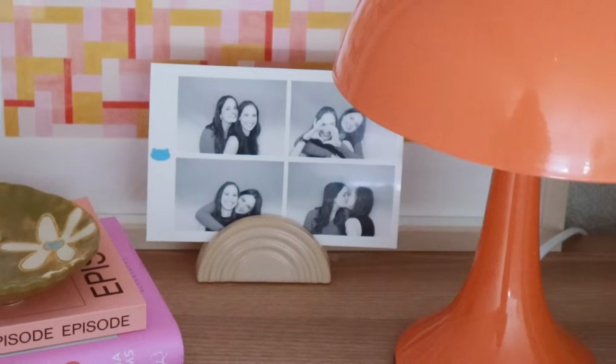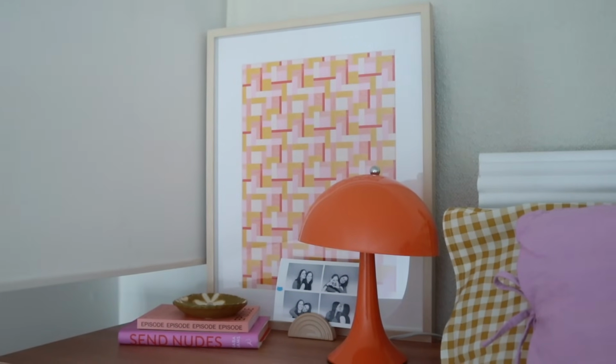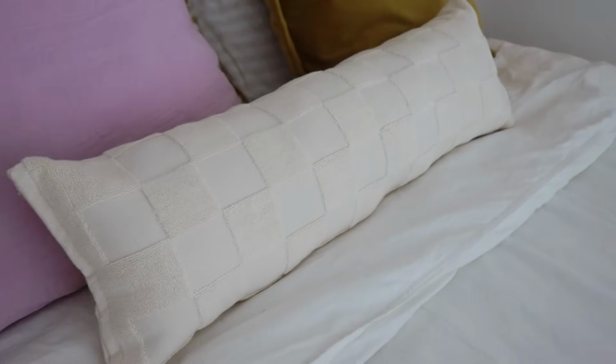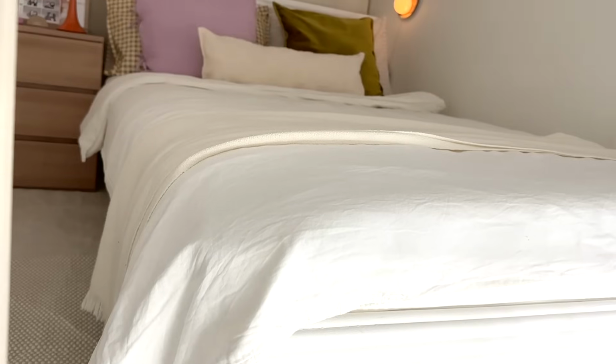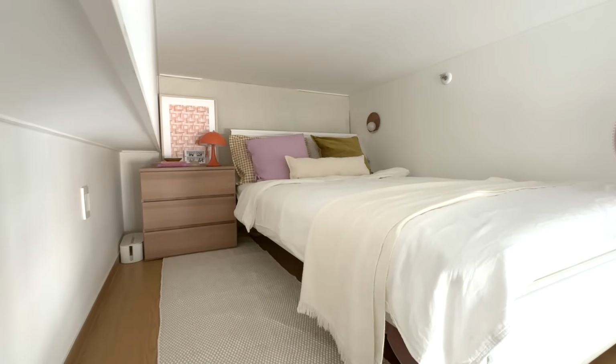I love that I was able to incorporate a lot of color into this space using the cushions and the other pieces that I have styled here. But I really like that it's mostly white because it makes the space feel as big as I can possibly make it feel. Because once again, it's really tiny. Have I mentioned that before? I don't know. Anyway, that's my loft.